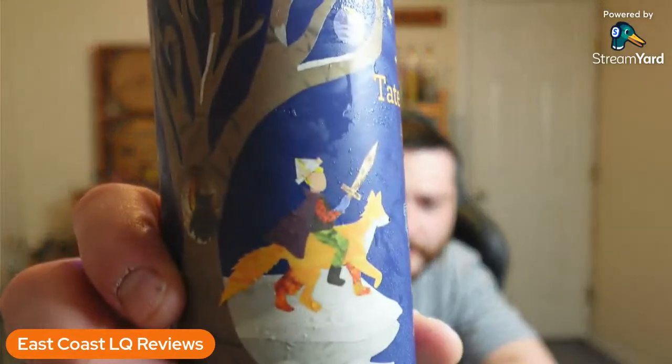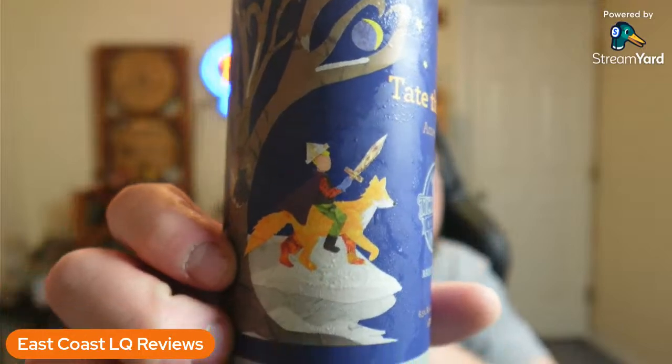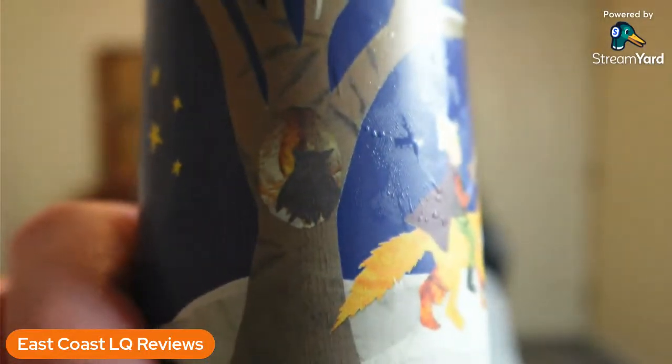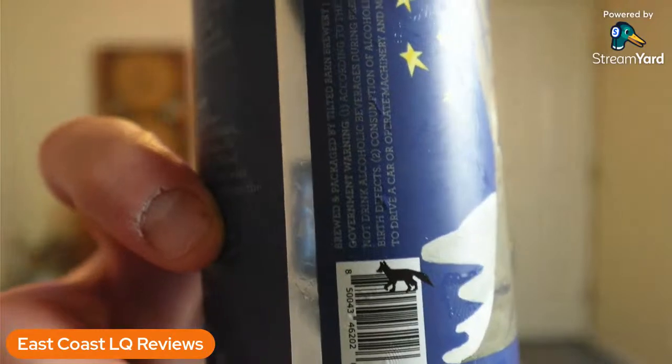Cool looking can art. Assuming that's Tate the Great riding on a fox. Is that an owl? I think that's an owl. It's hard to see. Can't tell what that is. Is that an owl? Looks like an owl. Fox. That's cool.